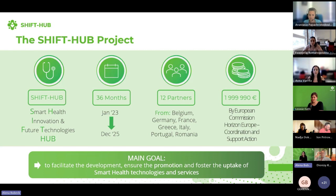So with these smart health innovations and futures technologies hubs that we're currently building, we are providing a holistic service offer to all the stakeholders of the smart health innovation ecosystem. This, of course, includes first and foremost the citizens and patients and healthcare professionals, as well as the developers of smart health technologies and policy and decision makers. So we really want to cover everyone and address everyone with our service offer.